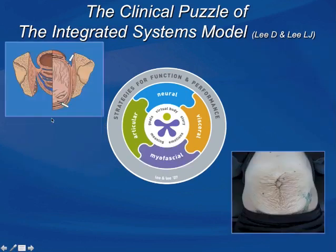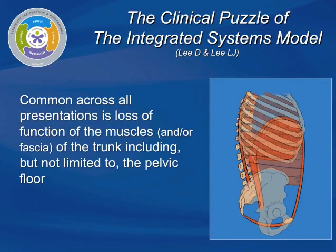And finally, there can be compromise to the myofascial system, in particular the linea alba, the anterior abdominal wall, as well as the endopelvic fascia of the pelvic floor. So there's a number of reasons why women may have non-optimal strategies after the trauma that is induced both during their pregnancies and delivery. And common across all of these presentations is the loss of function of the muscles of the trunk. And this is including, but certainly not limited to, the pelvic floor.